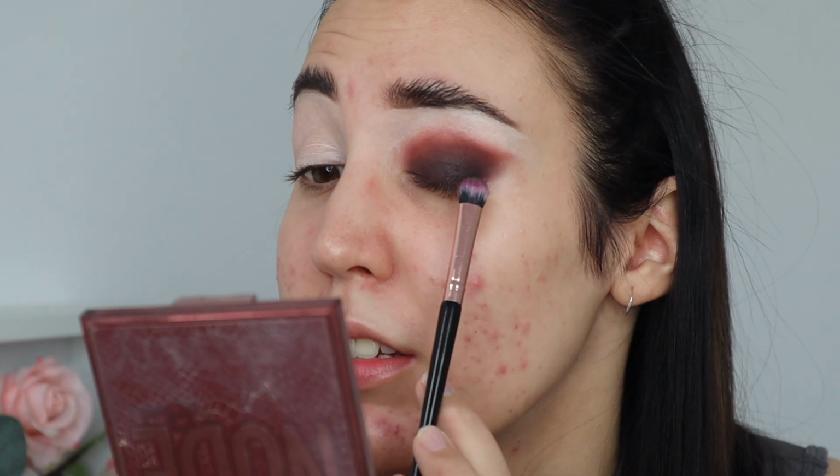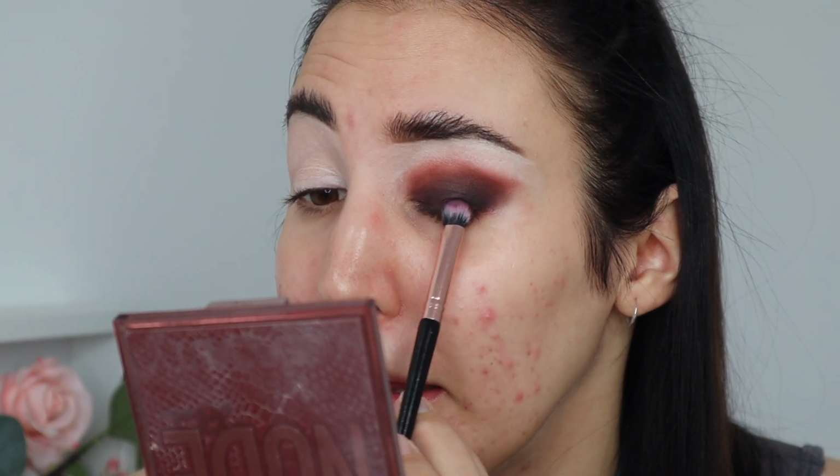And I'm just really packing on that colour. I do notice that my eye really does not like to hold shadow, so I'm just going to pat this along that lash line a little bit. And I'm also going to pack it up a little bit as well, just to blend it all together.